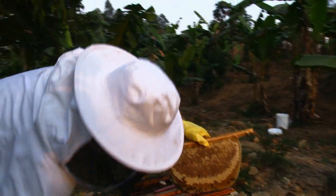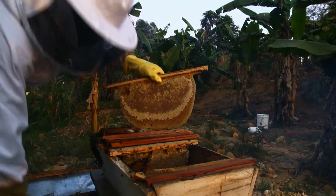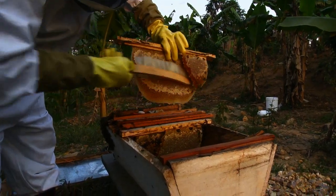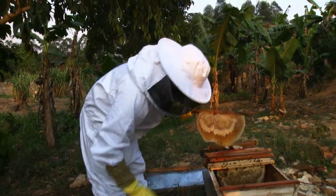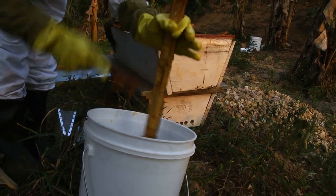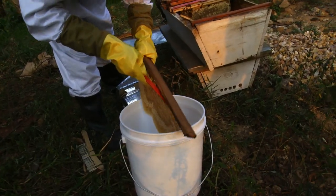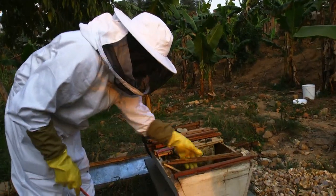Now this is a fully capped comb, you can see. Okay, so you brush off the bees. See, do that. You need a very clean bucket with no water in it. That's good. So that's it. Okay, put back.